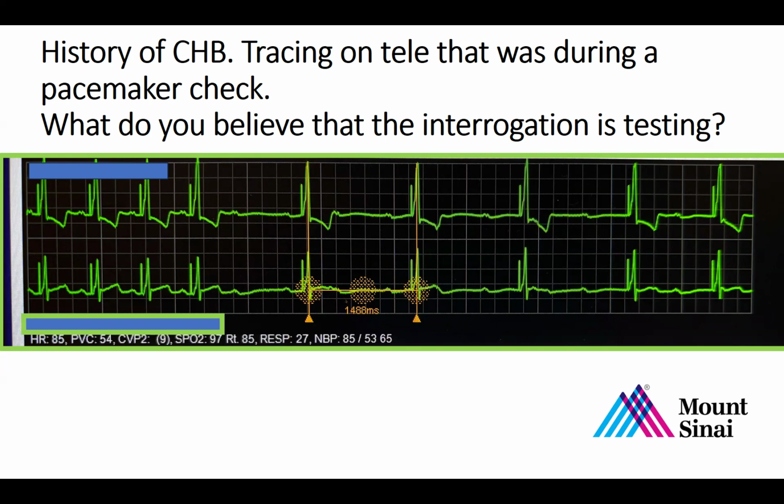Why does it matter if it can sense? If somebody is A-sense V-paced 99.9% of the time, why do you think it matters? Why don't we ask Christina? Christina, why does it matter if the ventricular lead can sense at all?